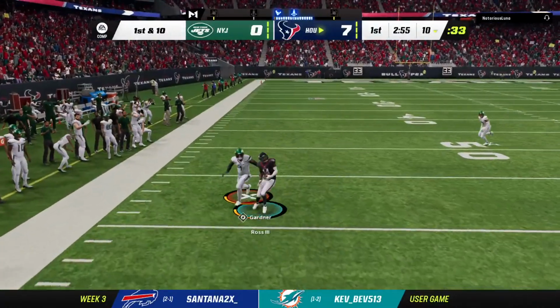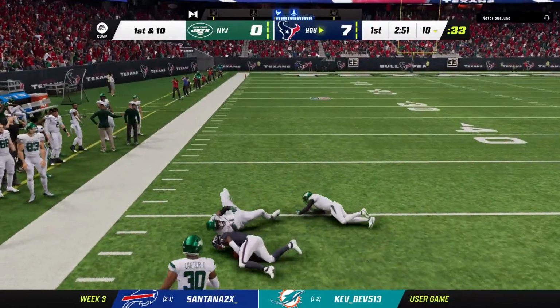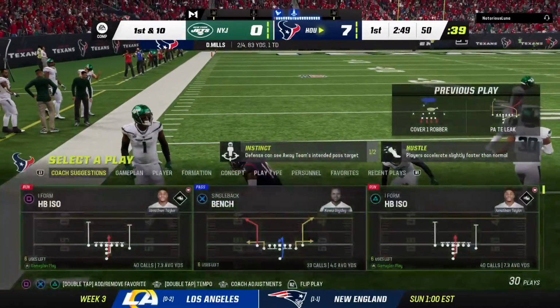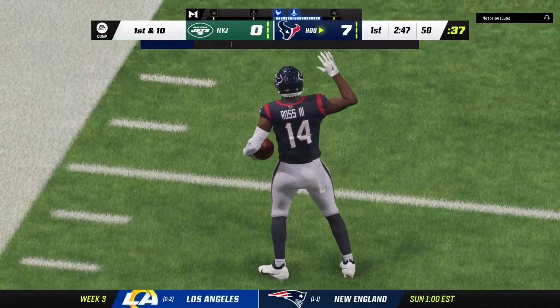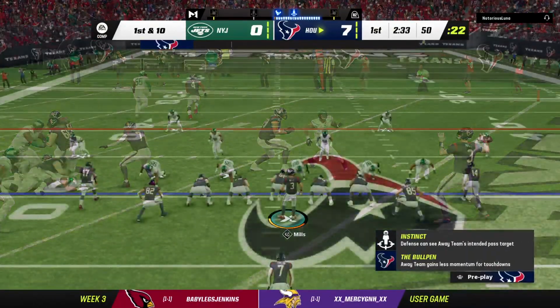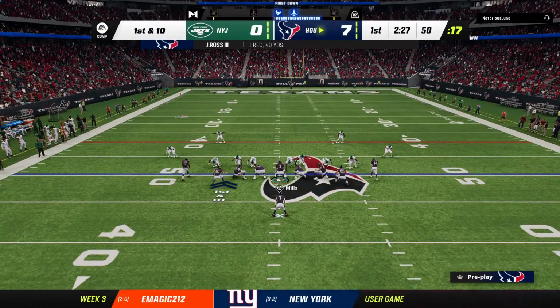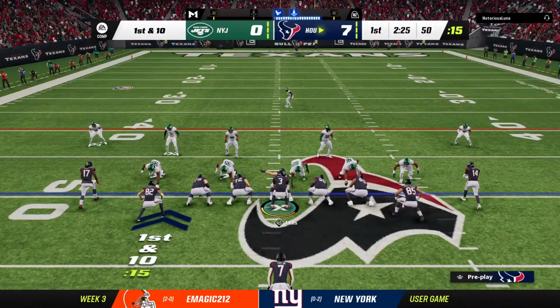A good start to the drive. Here's that's caught out on the left side. And they're going to get this up to midfield. But they didn't ease into that drive right out of the turnover. They go for the big shot downfield and hit it. A lot of teams have that opportunity, but not every coach is going to greenlight that type of a play call. I love their aggressiveness.